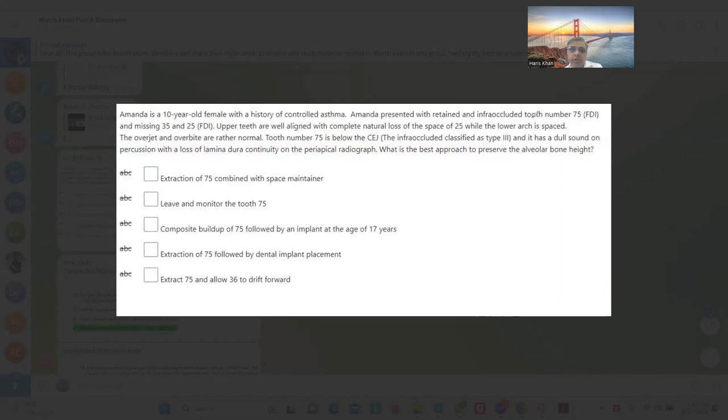She presents with the retained and infraoccluded tooth, that is 7.5. 7.5 is a deciduous second molar on the left side. And 3.5 is missing, so the lower 3.5 is missing, and the upper 2.5 is missing.